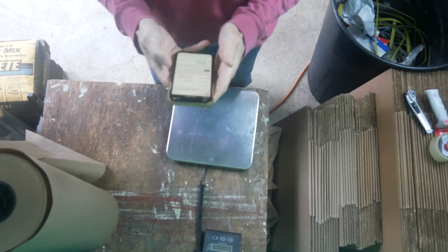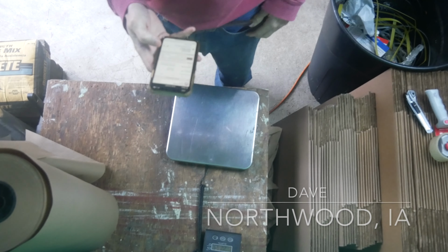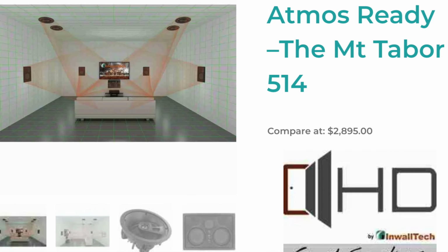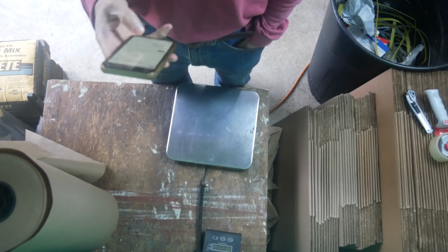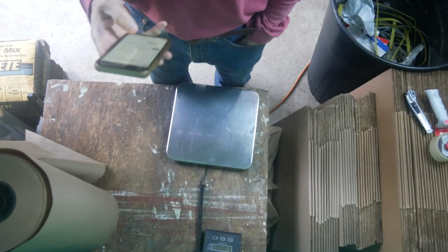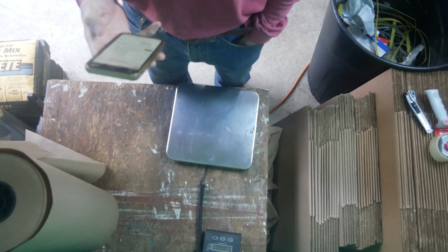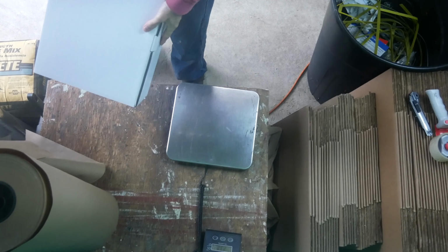Alright, we got some order from David from Northwood, Iowa. We're doing a Dolby Atmos 5.1.4. That just means 9 speakers, not the 0.1 in the middle. That's for a subwoofer. So we're doing the 5 and the 4 on the ends. 4 wall speakers, 4 ceiling speakers, 1 center channel.